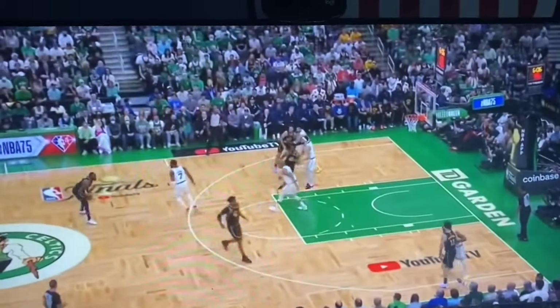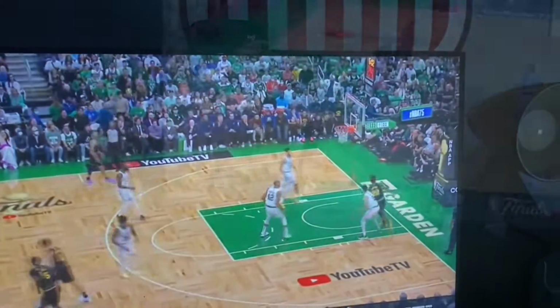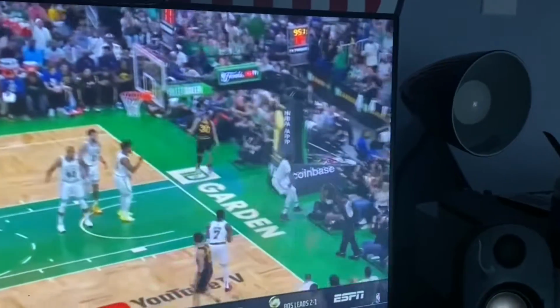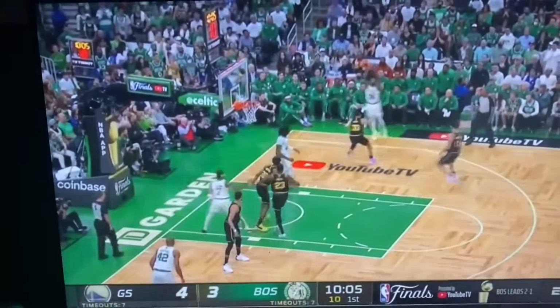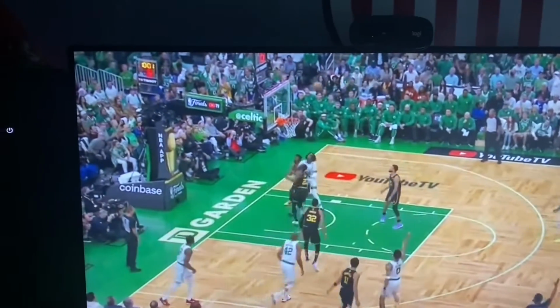Right hand and making a drive up front. Thompson comes off the screen, got it. Smart kicks it back out. Tatum, another three. Curry, oh, blocked by Williams. Finds Smart. Smart against Curry. Back out Tatum. Tatum with a three.